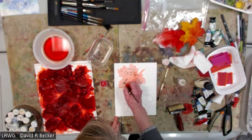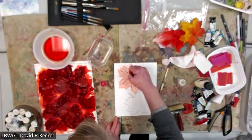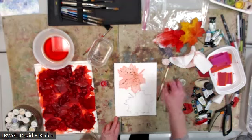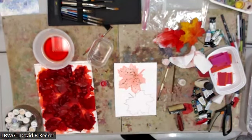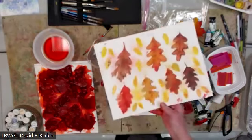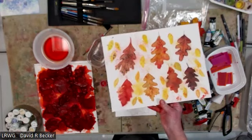take your little brush, you can start pulling some veins out. And yeah, there's going to be many layers of color that you also put on there. Here's one halfway through, some oak leaves and little locust leaves.